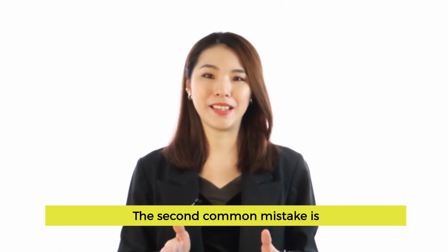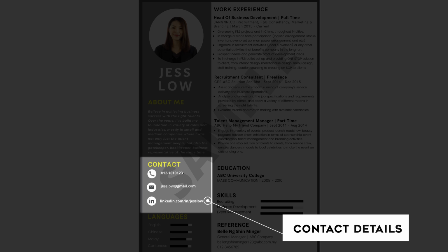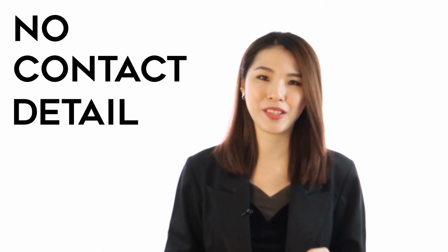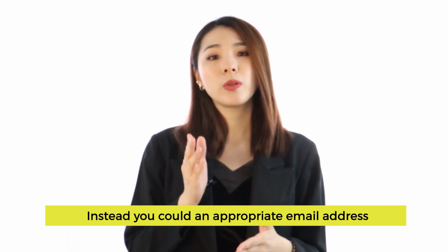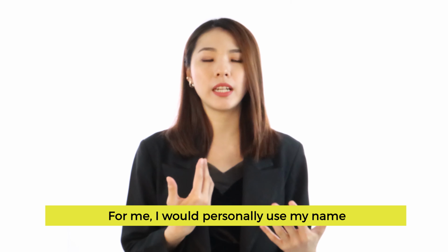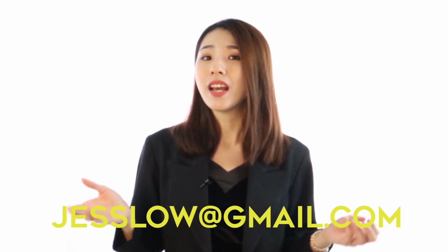The second common mistake is no contact details or weird contact details. Could you imagine how frustrated an HR or employer could be when they want to call the candidate up and realize there's no contact details in the resume? I've also seen some people put weird or strange email addresses like Lonely Guy, Superman, FU. So please do not do this. Instead, you could use an appropriate email address in the resume. For example, I would personally use my name as the email address, for example, jeslau@gmail.com. Then that should be good enough.